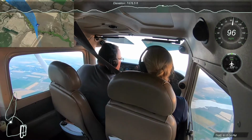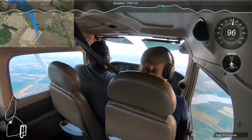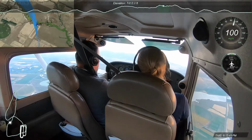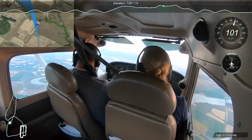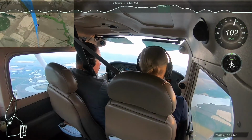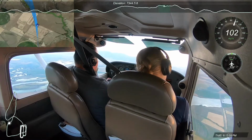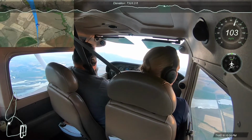Local traffic, 118 Golf Mike, currently 5.5 miles northwest of the airfield, we're going to be entering a left base, extended left base runway 10. So I should probably make a radio call. I should say something like 5 miles west, maneuvering at 7,000. Logan traffic, Skyhawk 74 Yankee is 5 miles west of the field, maneuvering at 7,000. Logan. Okay.